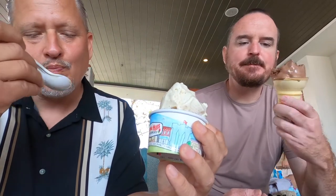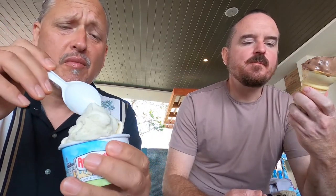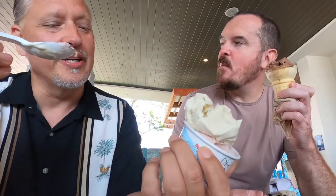Now I got that strawberry and cream on the bottom. Oh my God, that strawberry cream is so good. I can't believe how good it is. You guys, check out Ample Hills Creamery. If I can get it out right. It is delicious. The place has really, really good ice cream. I give this a bunch of thumbs up.